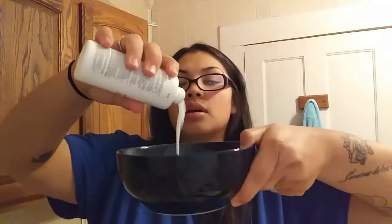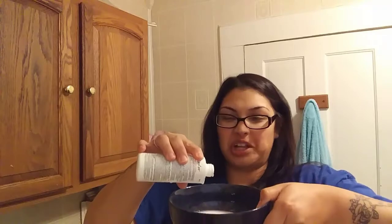Alright, so I'm just gonna mix this bleach up as per the instructions. You just mix one of these packets to 2 ounces of the developer. So just half of the little bottle that I got. So I'm just going to put like half. One more for good luck. Okay.